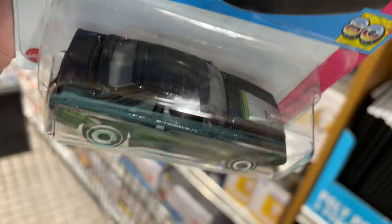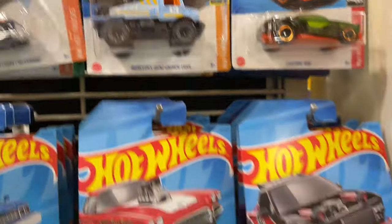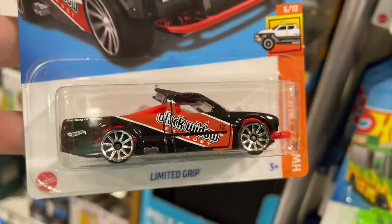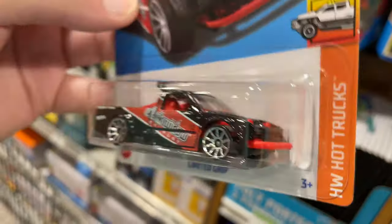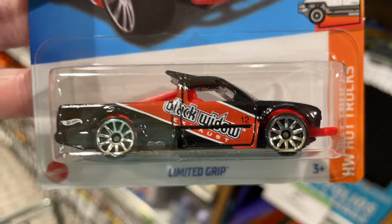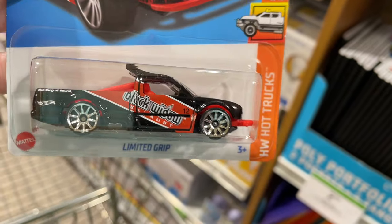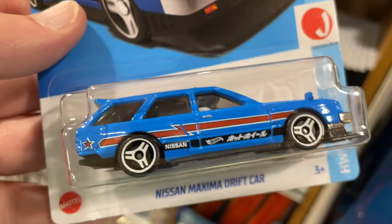Wow, the 84 Mustang. Pretty nice. Wow, that's a nice stash of cars here. What else looks cool right here? Oh, wow, look at that. The Limited Grip. This one really looks amazing, man. It looks like a real life pickup truck. But it's not, it's a fantasy. But it looks really cool, the Limited Grip. I like this one. Have you guys all found this one already from the Hot Wheels Hot Trucks series? Did you get your Limited Grip? Here's the Nissan, look at that. Nice Nissan Maxima drift car.